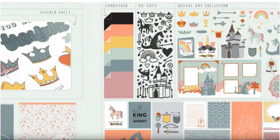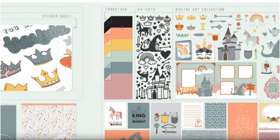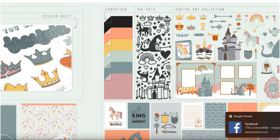All right, let's look at our coordinating cardstock, which is black, melon, honey butter, seabrook, mist, and mulberry. The die cuts, paper die cuts that are black, are really very, very nice if you want to do something that's along Once Upon a Time, medieval, princesses, storybook, things like that.